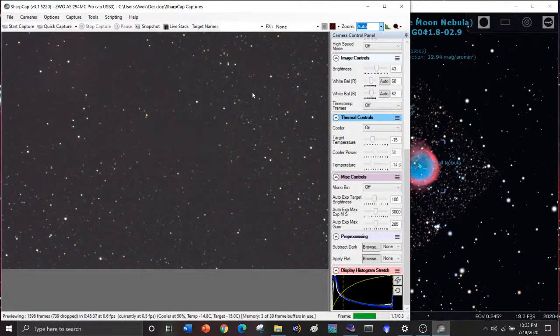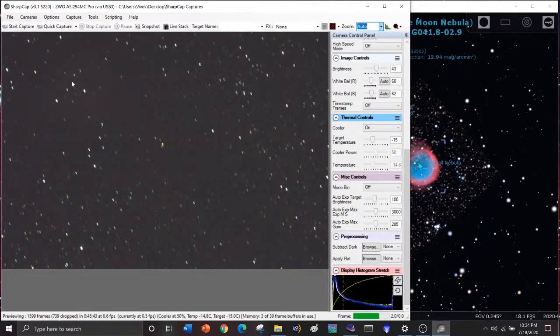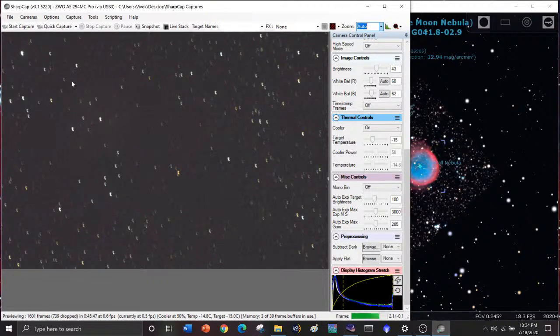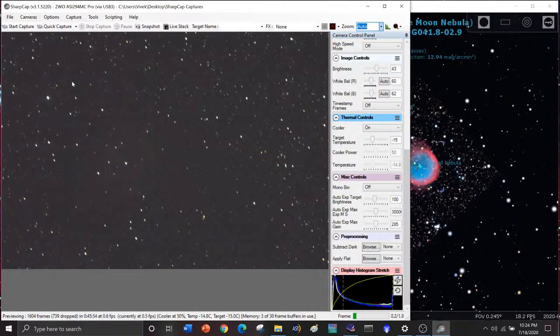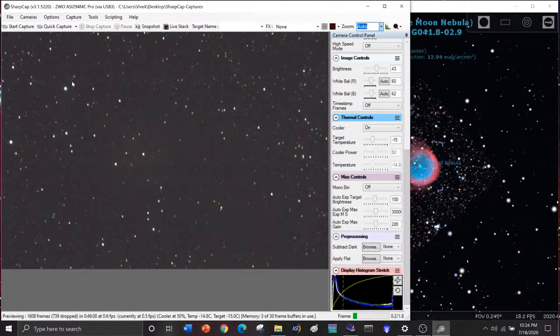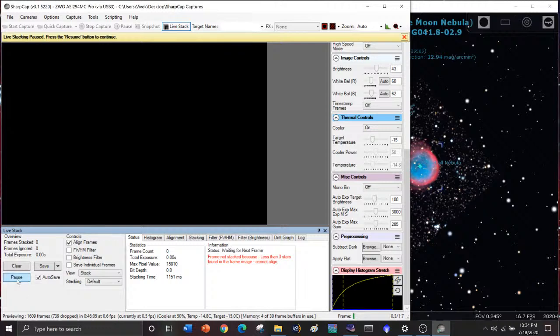Oh, I see it. There we are. The Cocoon is right there. It's a pretty impressive object. Okay, this is the Cocoon. That's actually my first LRGB target. The Cocoon Nebula is a pretty object. We'll see it in a second. Almost stacking. Kind of wine colored. Let's get it going.